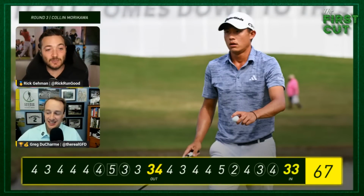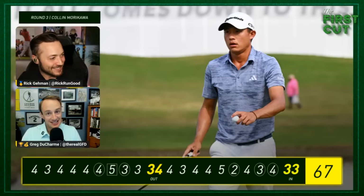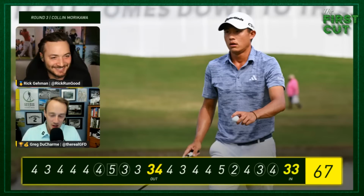66, 63, 67. He closes his Saturday round with 3 birdies over his final 4. If you look at the stats for the week, Colin Morikawa is number 1 off the tee. He is number 2 on approach. He is number 1 around the green. He is 9th in putting. Still 5 shots behind Scottie Scheffler. Started 6 back.